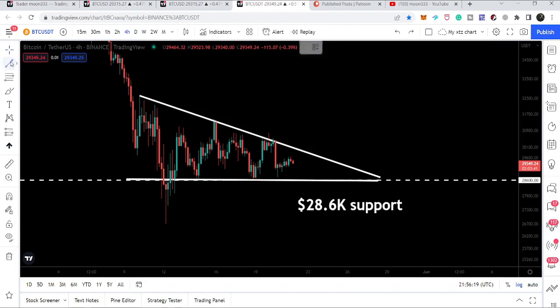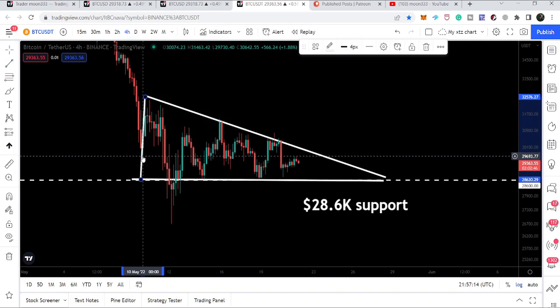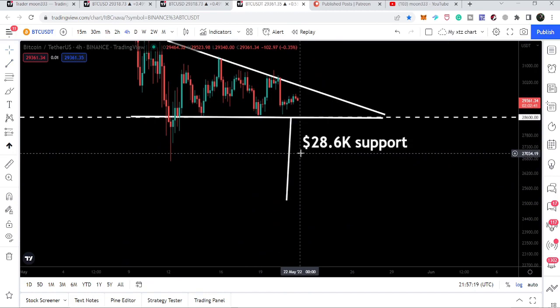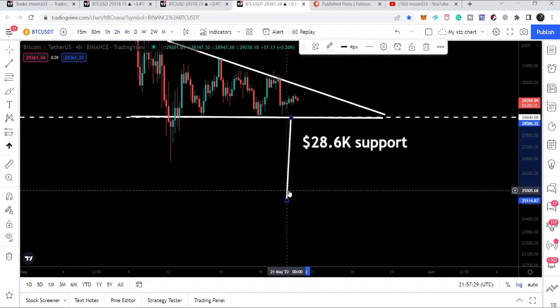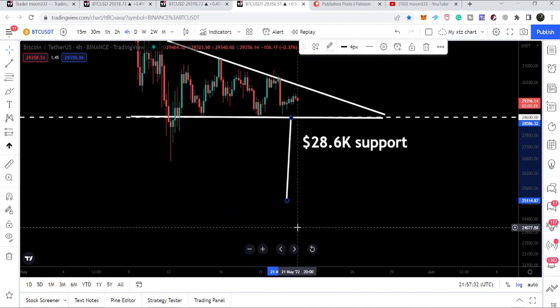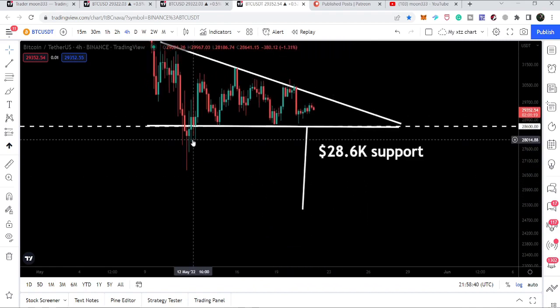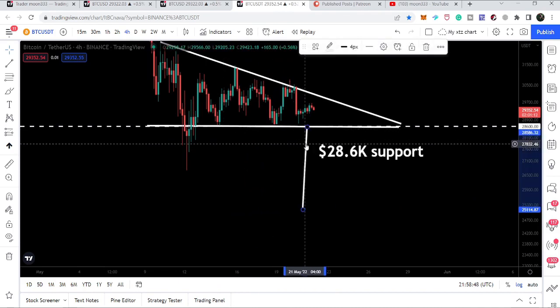And now let's take a look at the target. I'm not expecting that if Bitcoin breaks down the triangle, then it will only hit this target. I'm expecting an even more bearish move. And if Bitcoin breaks out, then I'm expecting a more bullish move that will be very, very big from the target that I'm going to show you in case of breakout. Now in case of breakdown, you can see that it is showing us the projection to the downside up to $25,114. But in case of breakdown, we will lose this support of $28,600. That is a key support right now.